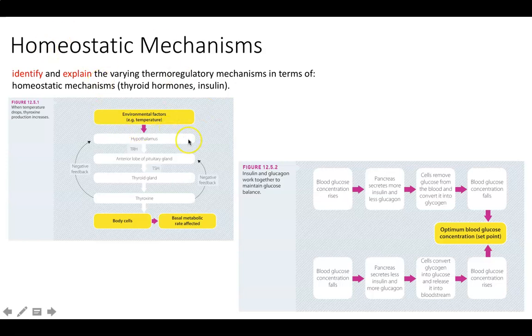But basically, one way in which we can thermoregulate our body temp is through the thyroid system. And so we have environmental factors such as temperature. The hypothalamus picks up maybe increasing or decreasing temperature of our blood in our brain. And then the hypothalamus releases a hormone called TRH, which stands for thyrotropin releasing hormone. That is a hormone produced by the hypothalamus that activates another gland, the pituitary gland. The pituitary gland then releases what's called TSH, thyroid stimulating hormone. And so that, as the name suggests, stimulates the thyroid gland, the gland in the neck that secretes hormones such as thyroxine.